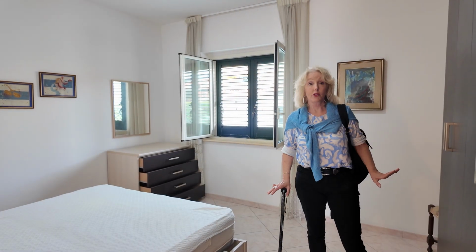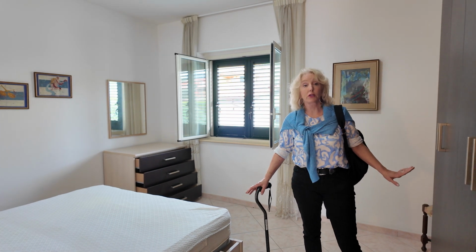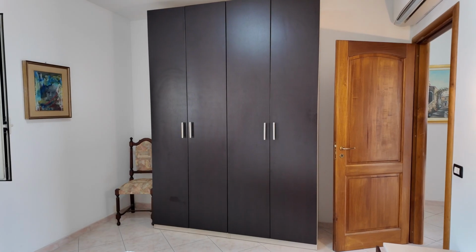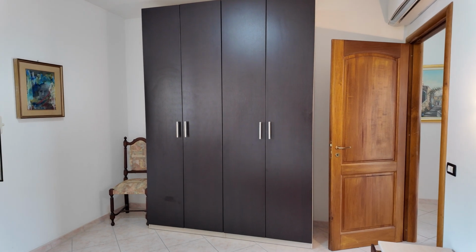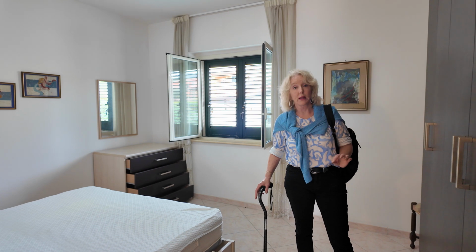Okay, and here's the master bedroom. As you can see, it's really big. There's a lot of big furniture in here, including a huge armadio, which is very pretty. I actually really like this armadio. Super simple, dark wood, super classic, really, really nice.